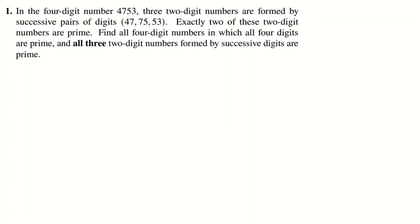So a four-digit number, you can break the number up into 3 pairs of double-digit numbers. And it's asking you to find all the four-digit numbers in which all 4 digits are prime. So, okay, let's stop there. Firstly, what digits are we allowed to use? Well, we're not allowed to use 4, clearly, because that's not prime. The single-digit primes are 2, 3, 5, and 7. So we're allowed to use these digits to construct our number.